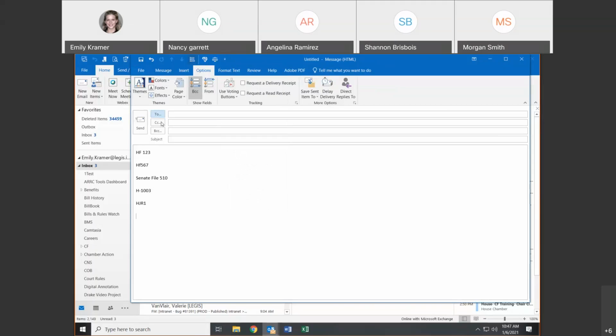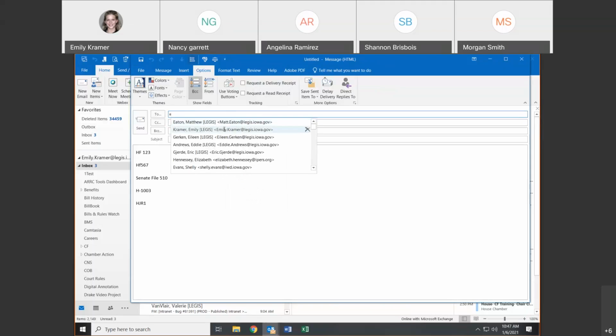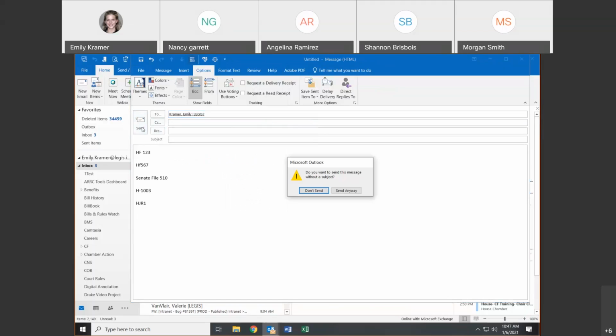So we talked about To, CC, BCC. The other thing to talk about is the subject. It's always important that you put a subject in an email message. If you try to send an email message and you don't have a subject, it is going to bark at you and say, do you want to send this message without a subject? The reason it prompts you is that's probably the number one flag of spam.